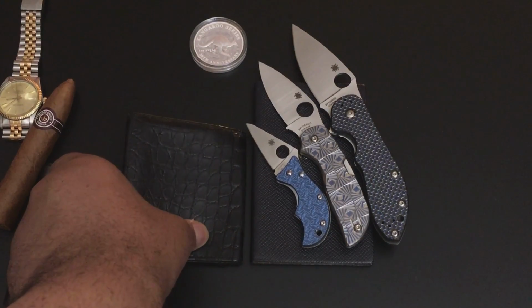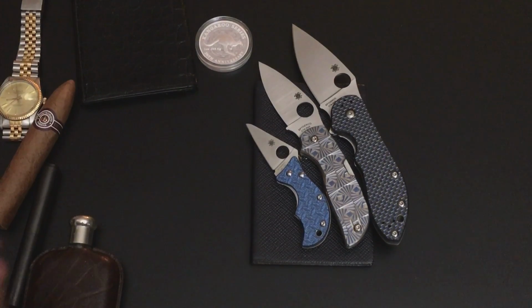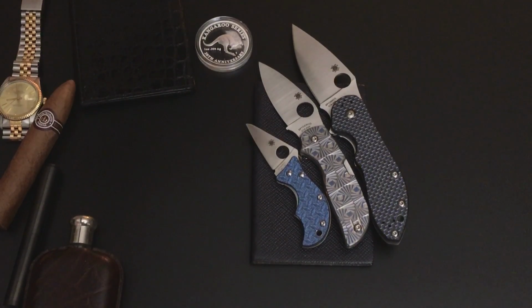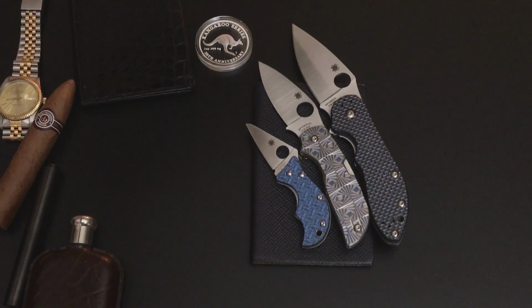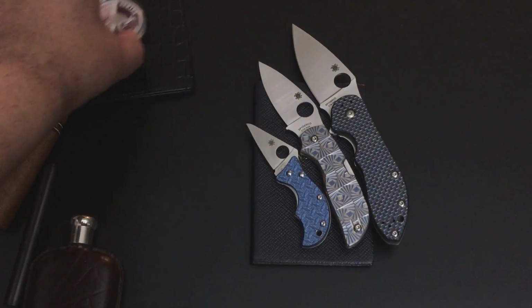Another one of my vintage Coach wallets, thin wallets, I'm big on thin wallets. And the silver coin, my lucky silver coin for today, is kind of a special one. You know, not an expensive one. It's from 2013. It's the 20th anniversary coin of the Australian kangaroo. I have a collection of Australian kangaroo coins. This represents the 20th anniversary coin. That's my lucky coin in my pocket.